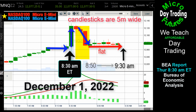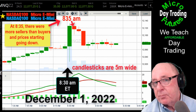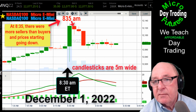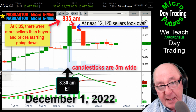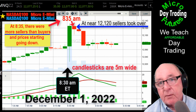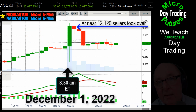Now, I'm not going to tell you whether it's completely accurate or not. It's described this way. At 8:30, the buyers were in the market, drove prices up very quickly. Then the market realized that it was overdone at a price of about 12,120. As you can see, the red candlesticks for the next 15 minutes began. There were no more buyers, and the sellers took over and drove the prices back down. Now, that's the explanation. Whether you buy into it or not, you can see clearly what happened.